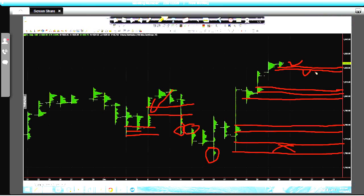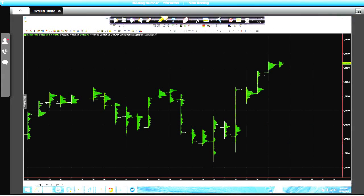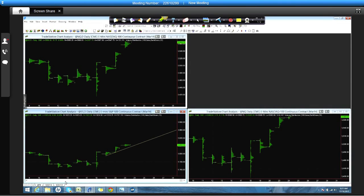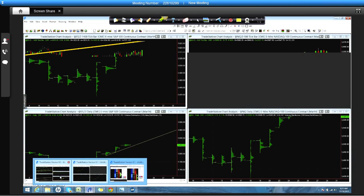It is possible that if we get underneath here, there will be a bout of profit taking. It could take us down first into this 1812 area, and below 1812 we really have a pretty good gap down into 1805, I believe, is the area below that. So let's go and look here real quick at the overnight action and see what that tells us, if anything.